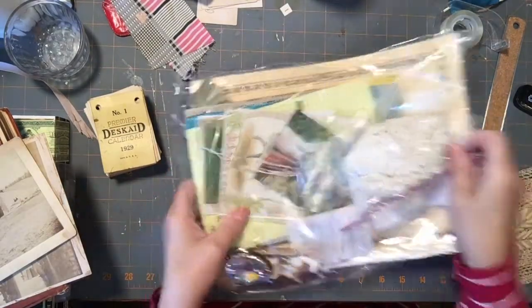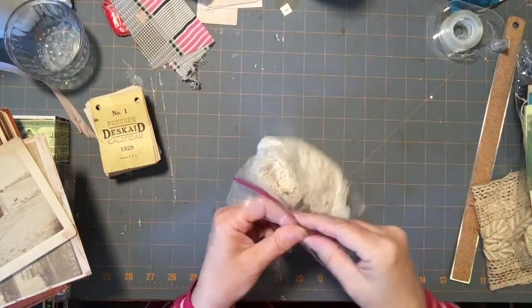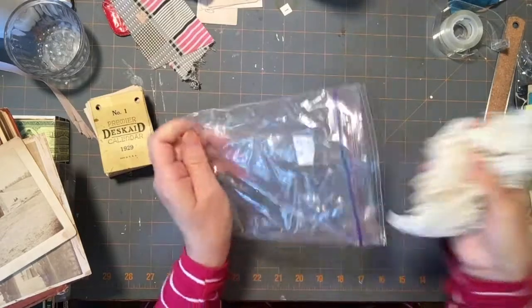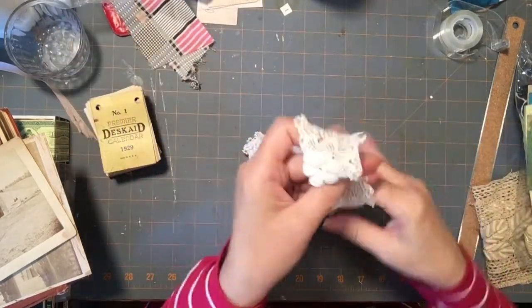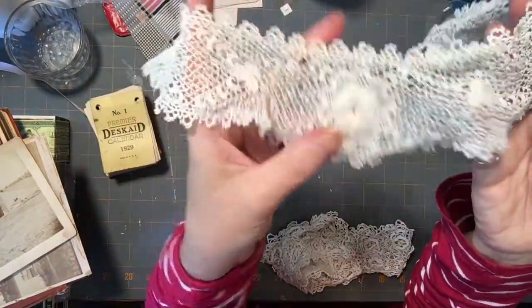Some more lace. Let me show you this lace. This I paid $2 for. I think it was at an antique shop in the Keene area. But look at that. Isn't that gorgeous?